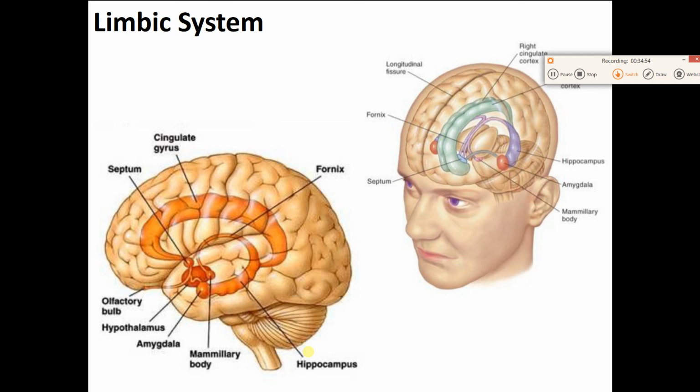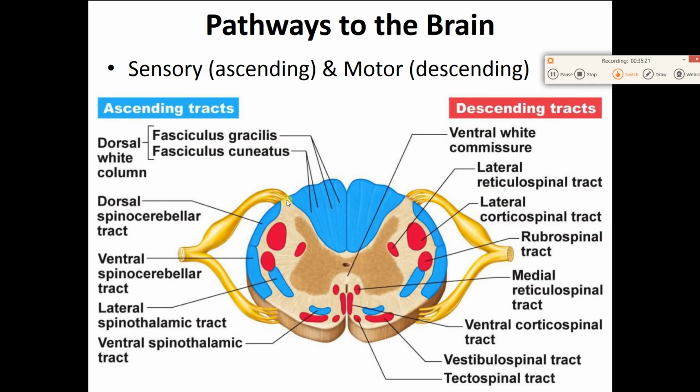You've got your cingulate gyrus, which is a gyrus that we didn't mention earlier, but it's important in this limbic system too, as well as the fornix, which we learned about as that tract of white matter linking the diencephalon to the cerebrum, particularly the hippocampus. So with that, we've got only 2 more things to talk about, and then we're done this lecture.